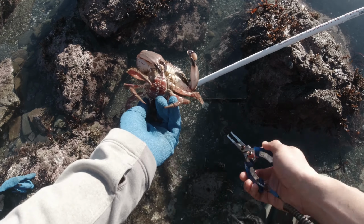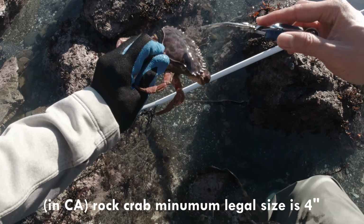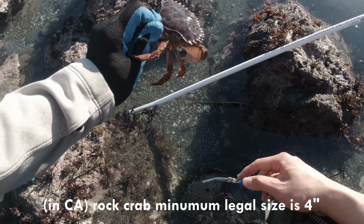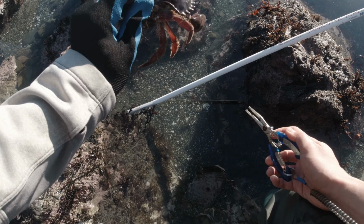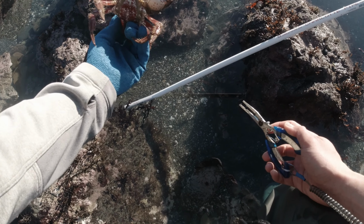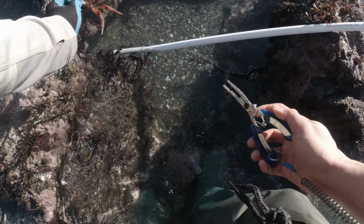If you want to harvest these, it's exactly a 4-inch carapace, which is measured across. You do have to have a crab gauge on you if you want to harvest these. But I'm going to let her go. She's probably 4 inches, but I don't really want one. So I'm just going to let her go. But she can have that free gift of a squid. Just put her back where she came from.